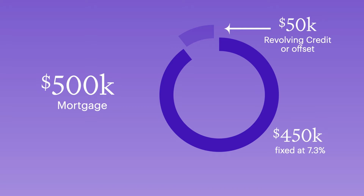Well, you might set that up as a revolving credit or an offset. That will be on a floating rate, which is usually more expensive. So you might say to me, well, Ed, why would I choose a more expensive interest rate? Won't that just cost me more money? Well, not necessarily, and it all comes down to this unique feature of revolving credits and offsets.